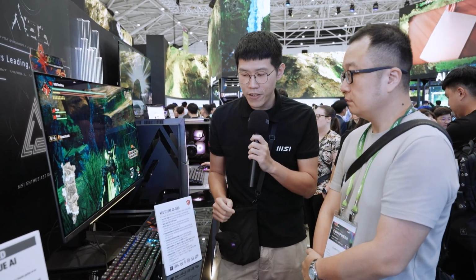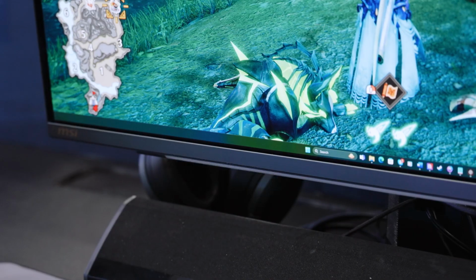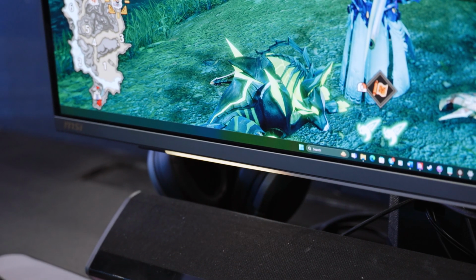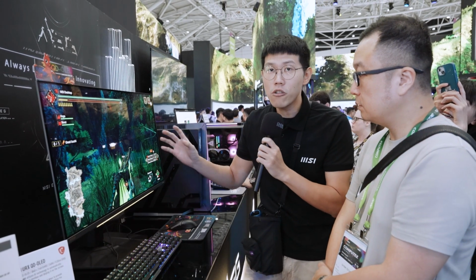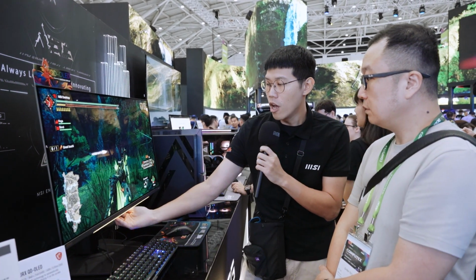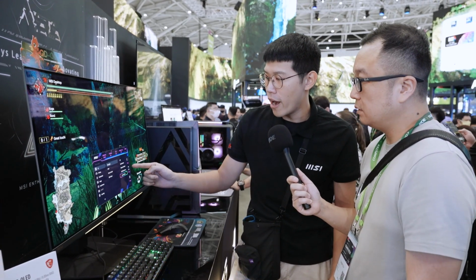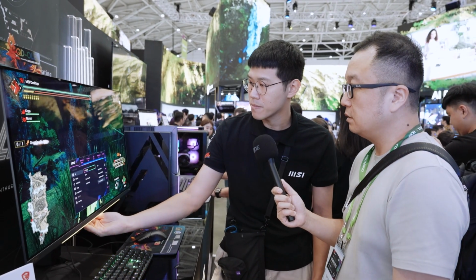So another key feature is the spectrum bar here. As we can see, there is a light underneath the monitor. So this spectrum bar will synchronize with the AI chip. Let me show you how it works. So when we open the OSD, there is an AI SkySight list we can choose from. Right now, there is health, sharpness, or ammo. I will just choose the ammo indicator to showcase how it works.